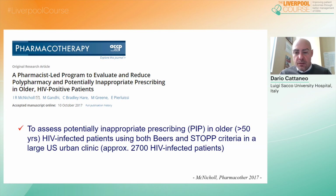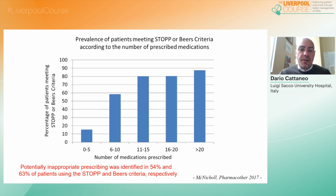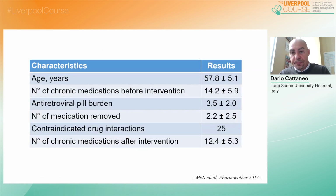There is no time to go in deeper, but just to say these are tools that can be used to check the appropriateness of medicine prescriptions. And what they found is the concept that we have already mentioned before: the more drugs you are prescribing in your patients, the higher the risk of finding some inappropriate medication. And as you can see here, according to the tools that you use, potentially inappropriate medications were found in 50 to 60% of HIV-infected patients.